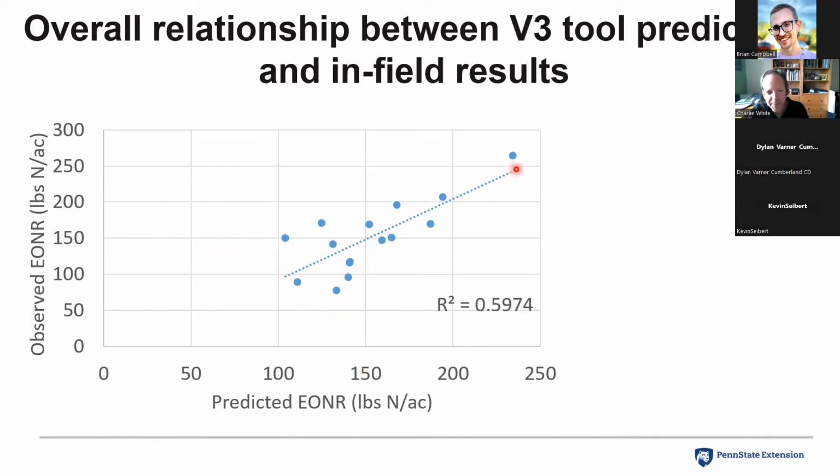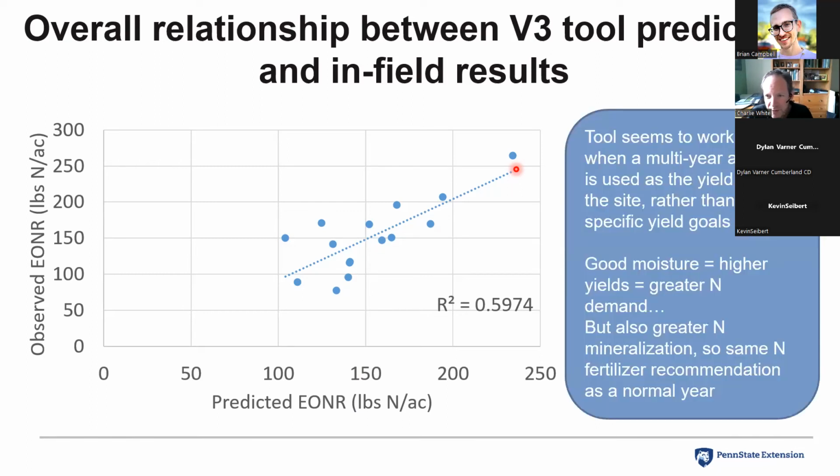And I think, probably, with a complex nutrient like nitrogen, it's going to be hard to get closer than this, although we're always going to be striving to get closer and better. But right now it's faring pretty well.